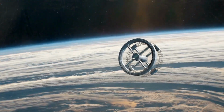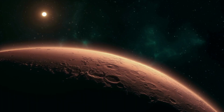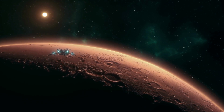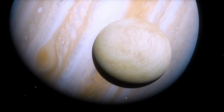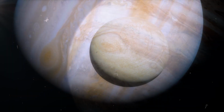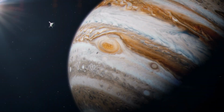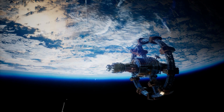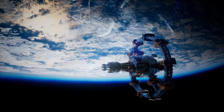While the current technology does not allow for such rapid transit, advancements in propulsion systems and space travel infrastructure may reduce travel times in the future. The return trip from Europa would require careful planning, as the alignment of planets would have shifted, necessitating either a longer stay on Europa or a different return trajectory. This highlights the importance of understanding orbital mechanics and having flexible mission plans.